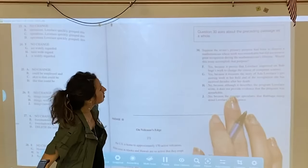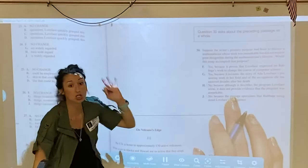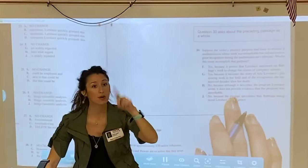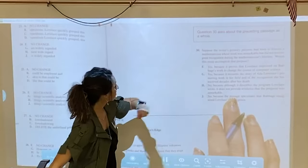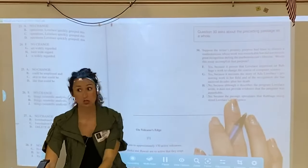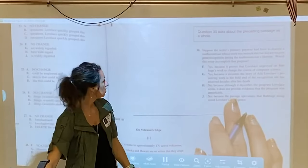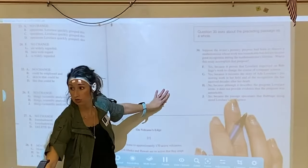Suppose the writer's purpose had been to discuss a mathematician whose work was remarkable but did not receive great recognition during her lifetime. Is that exactly what we just talked about? She contributed so many great things, but nobody noticed it until when? She died. After she died. Would this essay accomplish that purpose? Yes! That's exactly what they just told me. She did a whole lot of stuff and then, oh gosh, too bad she died. Right? Now she's really great. So am I going to say yes, she accomplished that purpose, or no? Yes. I'm going to say yes.